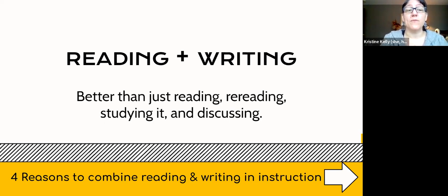And so there are four really key reasons to combine reading and writing in instruction. And one thing I want to say is we don't do it all the time. We do have to teach reading separately sometimes. We do have to teach writing separately, but there are opportunities when we have already had students go into text. We've talked about it. Students have studied vocabulary. The input has gone in, so we can take some opportunities to help students demonstrate what they're learning or what they're connecting to in writing.